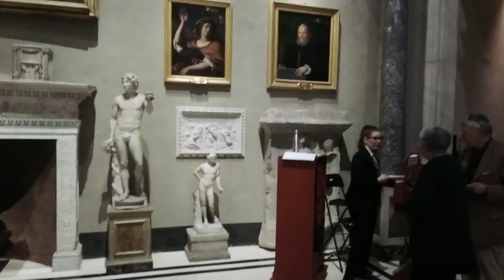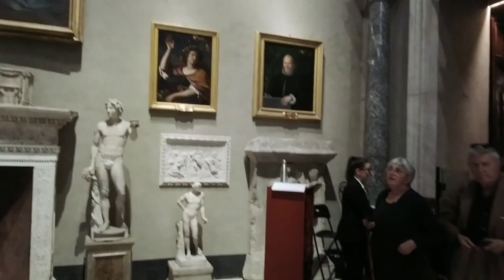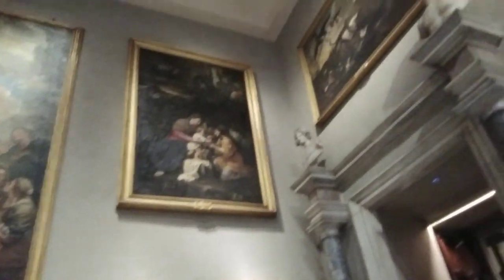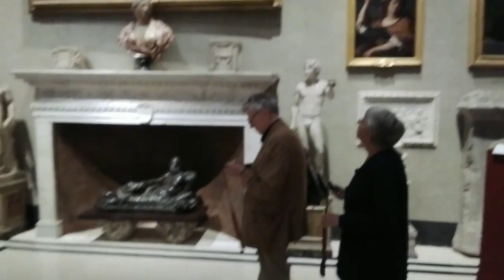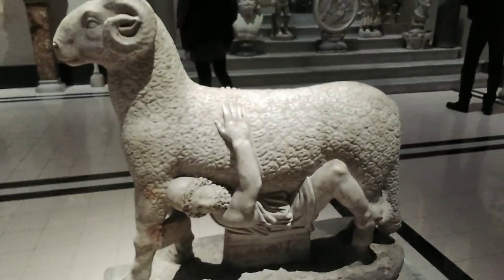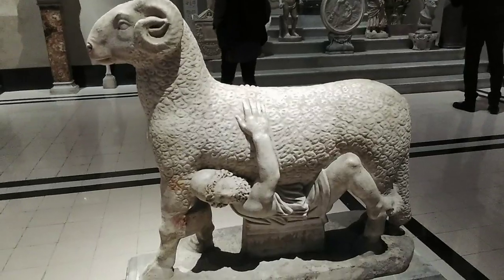So we just entered the very first room of the Palazzo Doria Pamphilj, and it's full of absolute treasures. So we're going to take just a quick spin around the room. This is Odysseus escaping from the other side of a man.